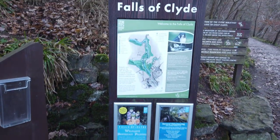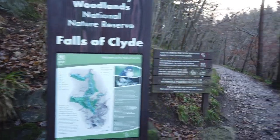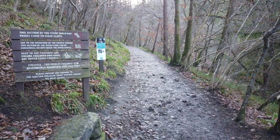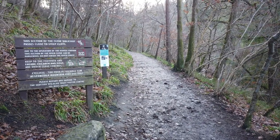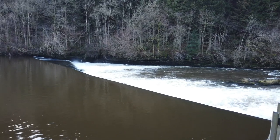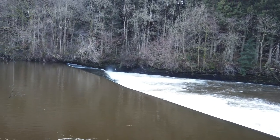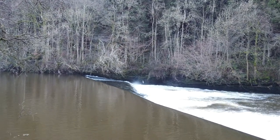You hear the noise of the waterfall in the background. So we're going along to the Falls of Clyde today. Tracks are not too bad, so we're along so far, and we'll maybe stop a wee bit further along. Another wee weir just up the river a bit. I don't know if you can hear me over the noise of the water, but if you look over the far side, just where it's breaking to the bank side, you'll see a heron sitting there.